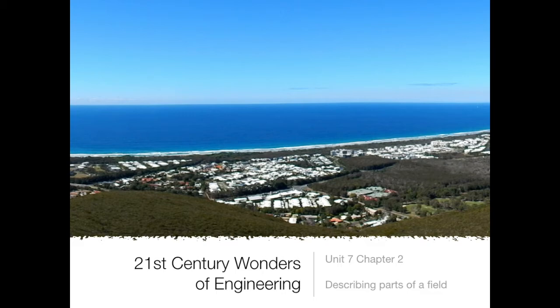Anyway, let's get back to this week's topic. We're going to look at some short passages about 21st century wonders of engineering. Of course, Japan is well known for its engineering, especially in regards to research surrounding earthquake-safe buildings.